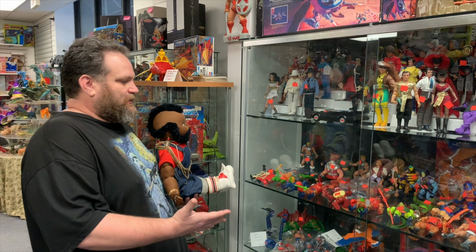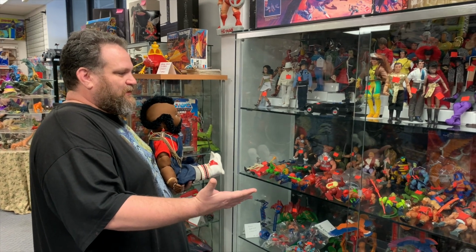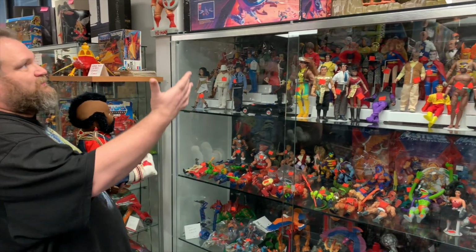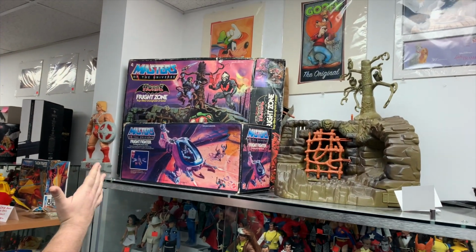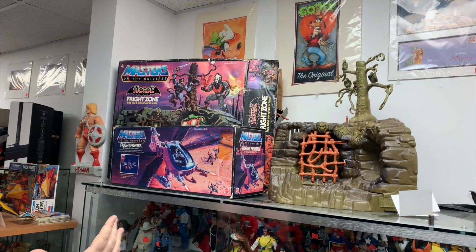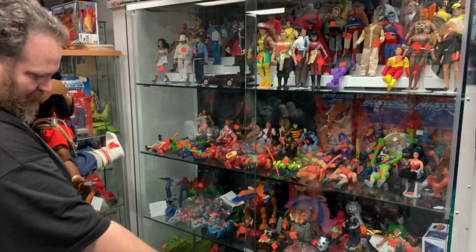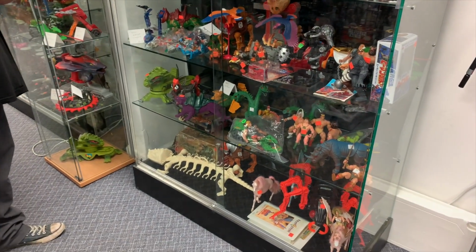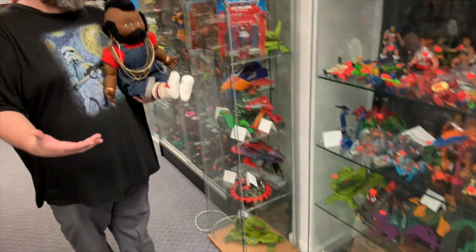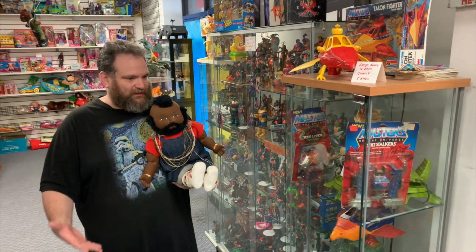As you can see, there is the He-Man section. We keep all our complete or near mint He-Man collection. We also have some boxed items, some used unsealed content items, the Fright Zone, the Fright Fighter, all the play sets, all the vehicles from He-Man. And we also have some of the popular knockoff He-Man items as well. So the He-Man section is the first thing you come to as you enter the store. We also have some carded He-Man items. We have some model kits. So that's the Masters of the Universe section.